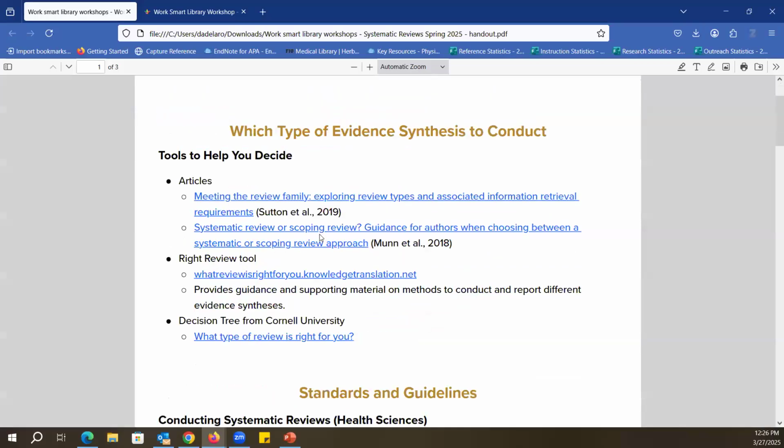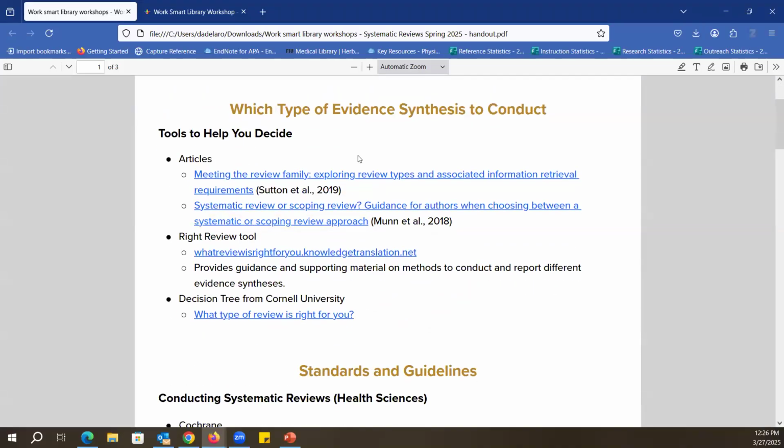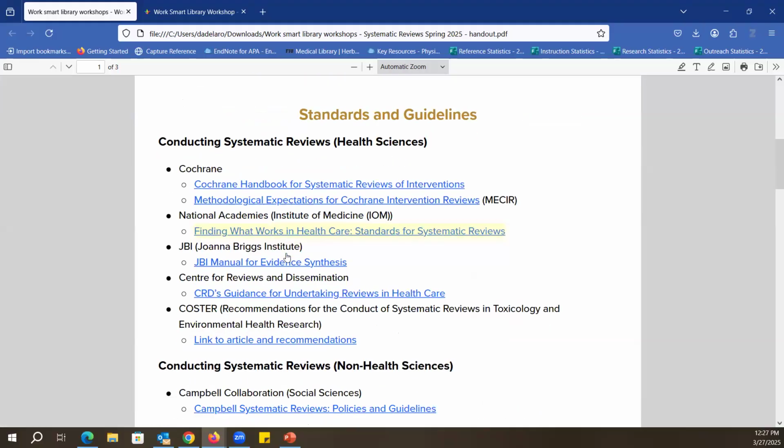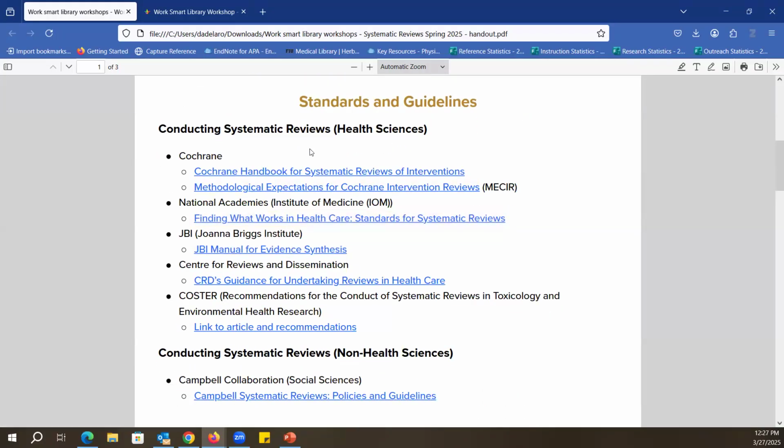So first, on the handout, you'll see any tools to help you decide if a systematic review is the right fit. So this kind of goes into some of the things we spoke about: time, a team, and the research question. There's some neat tools here where you can answer a couple questions and it'll suggest what review type you should do. And then in the standards and guidelines, you'll see links here to Cochrane, to the Institute of Medicine, to Joanna Briggs, right? So these are all health science related guidelines for systematic reviews.